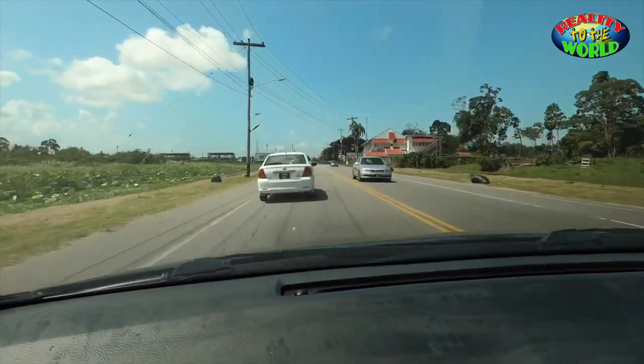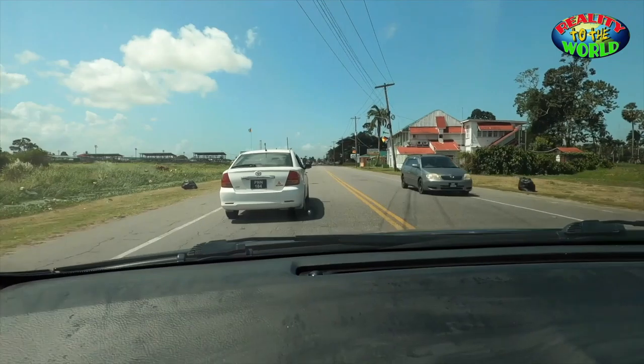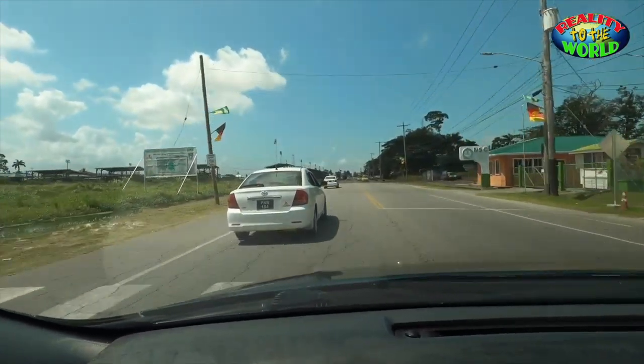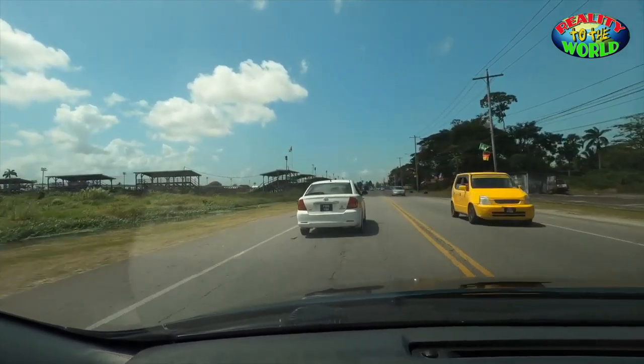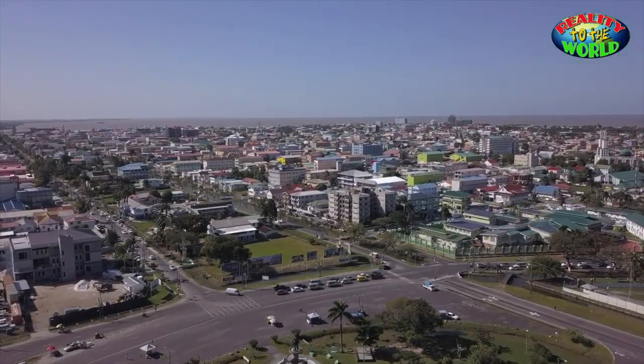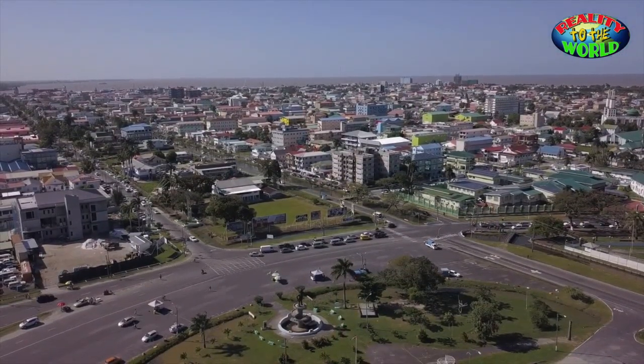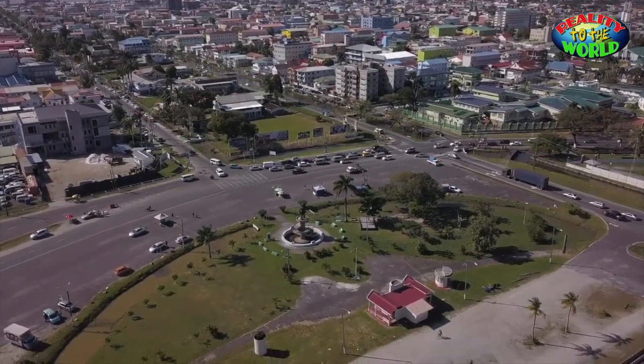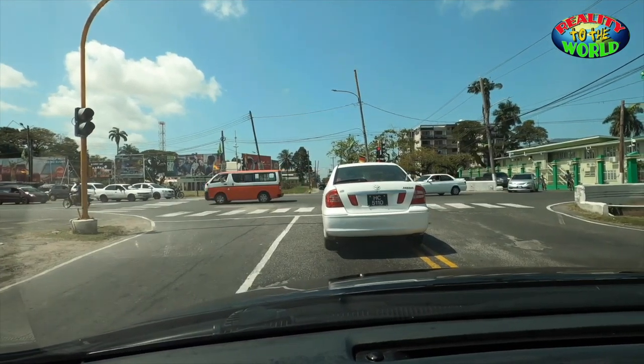And if you look way ahead, you're gonna see some stands on the left hand side. That is the Durban Park, where people go and play cricket, and you can go and sit down and hang out and just relax. You can see the coffee farm at the top right there. You see the vehicles, the rotation, how the road, how everything is set.